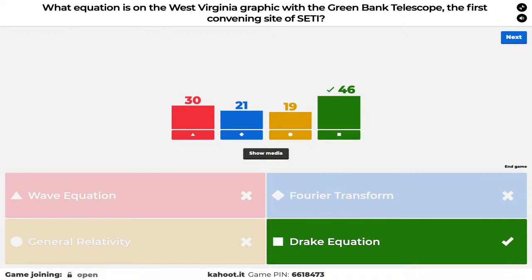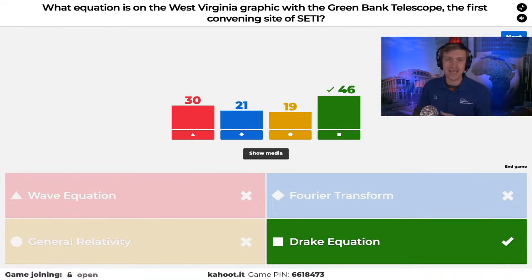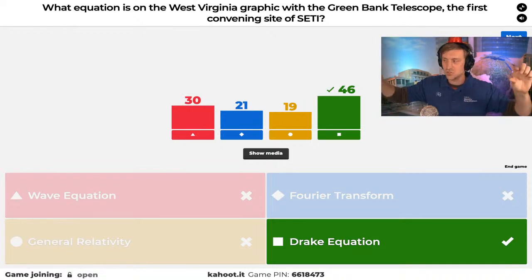The Drake equation, for the 30, 21, and 19 people who got this one wrong, I didn't write it down to bring and show you, but it basically is an equation used to sort of organize how we want to think about where there could be extraterrestrial life in the Milky Way galaxy or in other galaxies. It sort of boils down to you just take how many stars are there, how many stars could have planets, how many stars could have planets like Earth, how many stars could have planets like Earth with liquid water, how many of those could have life, how many of those could have intelligent life, communicative life, and then how many of those could we encounter in a search for them. Sort of all of these terms laid out.